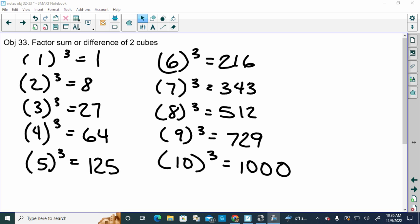Okay, so when things are cubed, it means they're times itself 3 times, right? So 1 times 1 times 1 is 1. 2 times 2 is 4 times 2 would be 8. So that's where all of these are coming from.